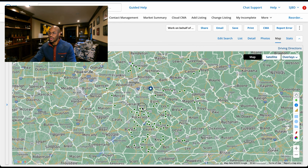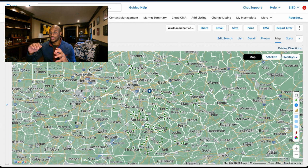The first thing that I want to bring your attention to is just how little land there is for $100,000 immediately around Lexington.